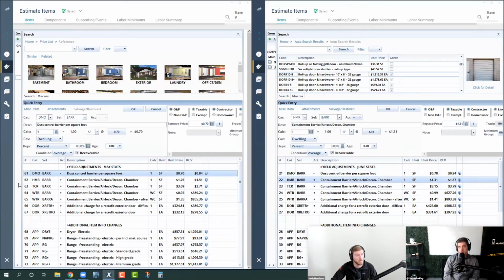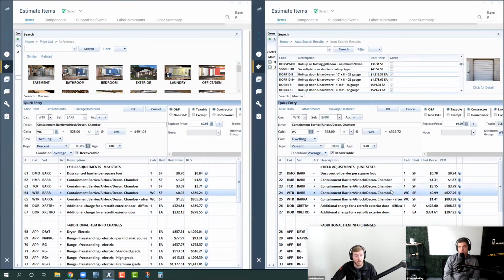Other line items, HMR, for example, went up by 6 cents. WTR bar, very common line item, went up 6 cents as well, probably closer to like 6-7% overall in the change. Interesting how you have the calculation as WC. The default variable presumably is WC for default.